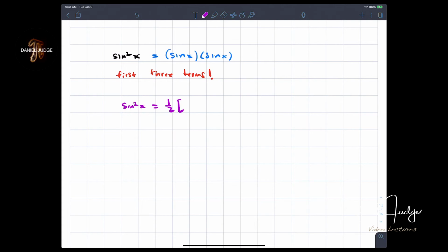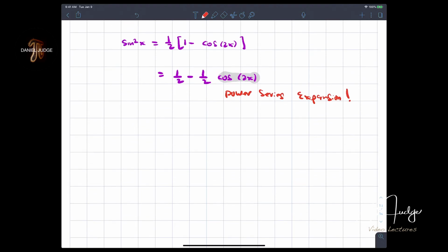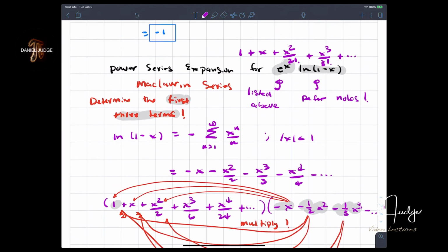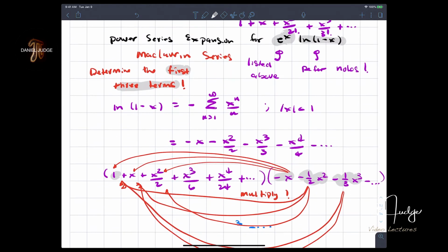What was that angle? Do you guys remember? What was that identity? It's 1/2 times 1 minus cosine 2x, which is really 1/2 minus 1/2 cosine 2x. So here you want to use the power series expansion. And this time it's for cosine 2x. So if we go back and we say, well, cosine, how did that work? We'll go back to your cosine. And for cosine over here, it's the even powers. And don't forget factorial, and it's alternating. Okay, so even powers.